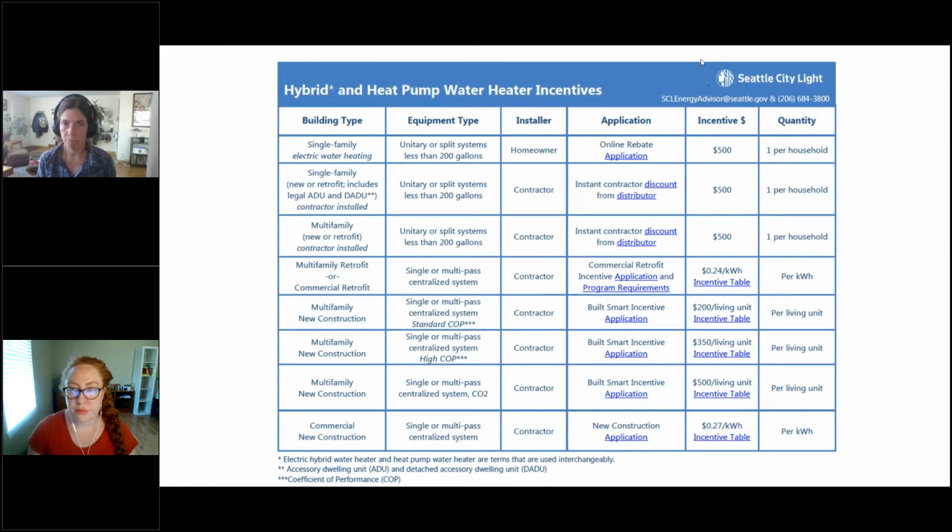I'm kind of interested in the multifamily new construction for a central CO2 system, that second row from the bottom. You're getting $500 a living unit, and we've been hearing that maybe the total increase in cost over conventional is $800 per living unit. So you're really almost covering the additional cost of having a CO2 heat pump. Yes, depending on who you talk to, but yeah, the intent is to cover a large amount of the incremental cost until it becomes a requirement. So we're hoping people really leverage these incentives this year.